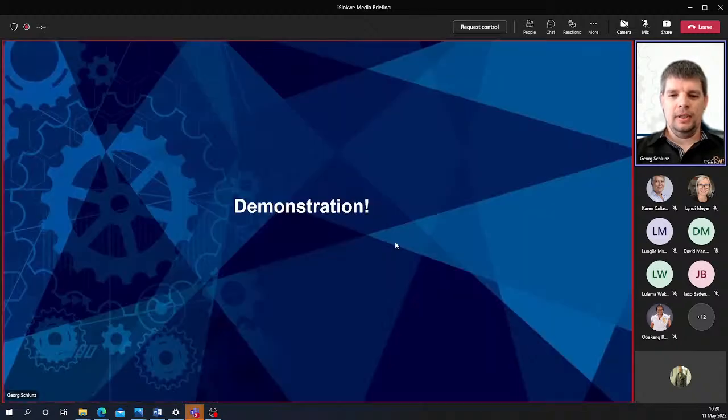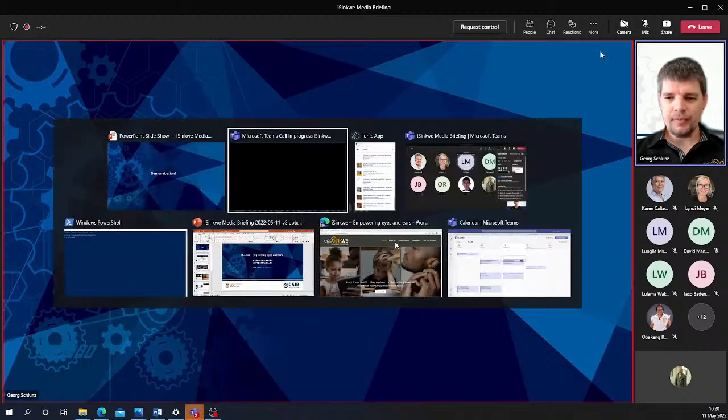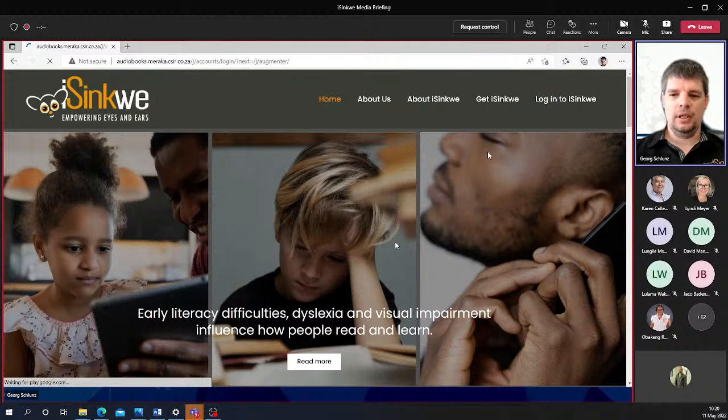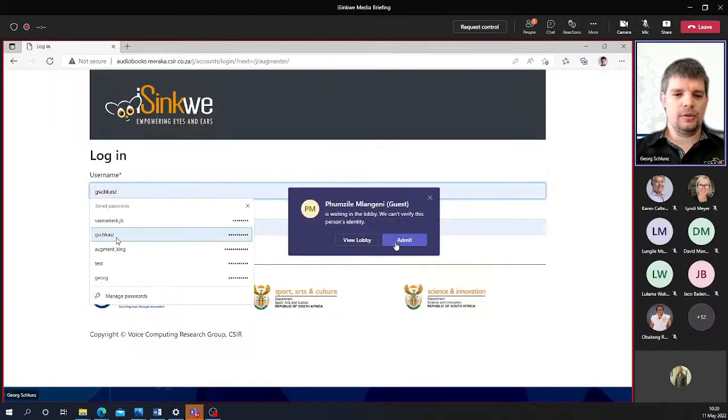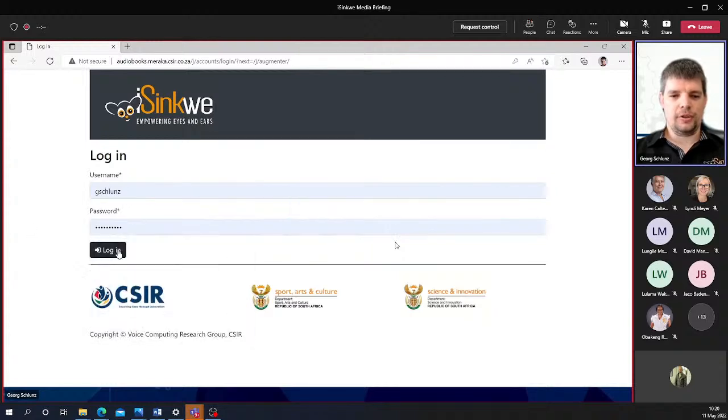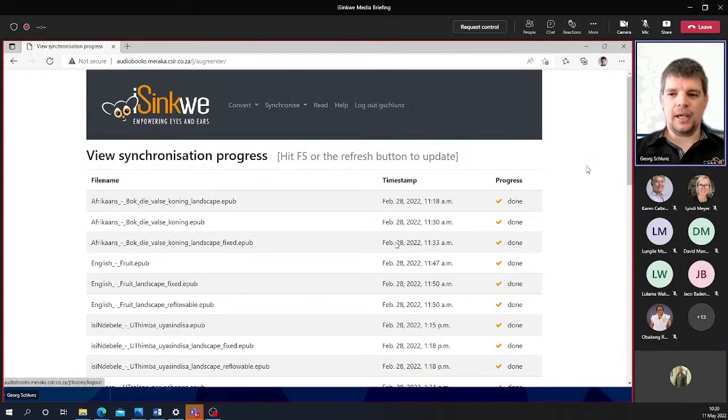So to conclude, I would like to just give a brief demonstration. So starting with, if you remember those 3 steps, from the isinkwe.com website, for the first step, you can log in. Once you've received your login details from the reseller, you enter your password, you log in, and it brings you to basically the landing page where you do the first step of conversion and the second step of the synchronization.